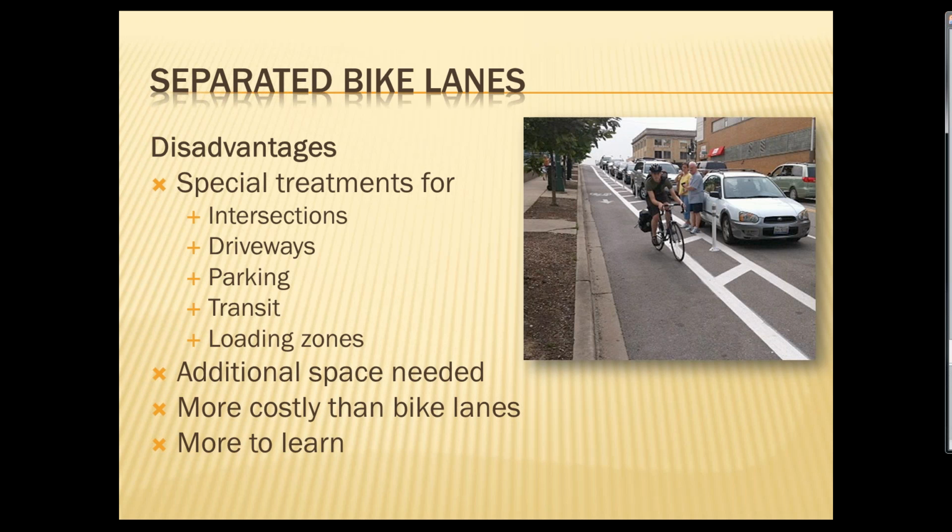They do require a little more space than just a bike lane, and they can be more costly depending on how many features you add to them. And because we don't have a lot of these facilities across the country, we're building more all the time, and so we have much more to learn.